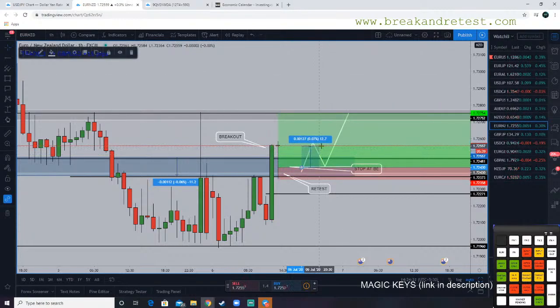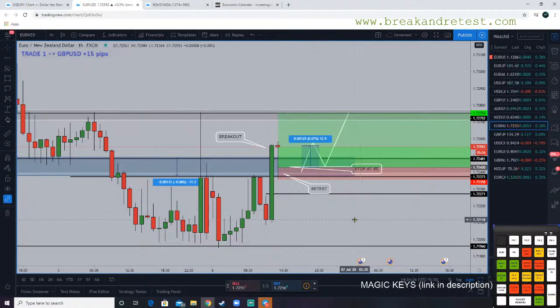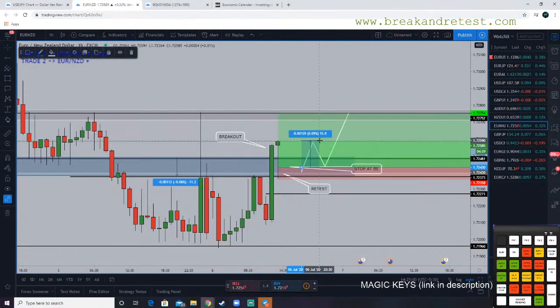Wow, what a push. 12 pips. EN just exploded. 12 pips. Okay, I'm gonna secure some on EN and I'm gonna leave some run. Trade 2. This is trade 2. Wow, still pushing. Let's see how many pips it's gonna give us. 15 pips.